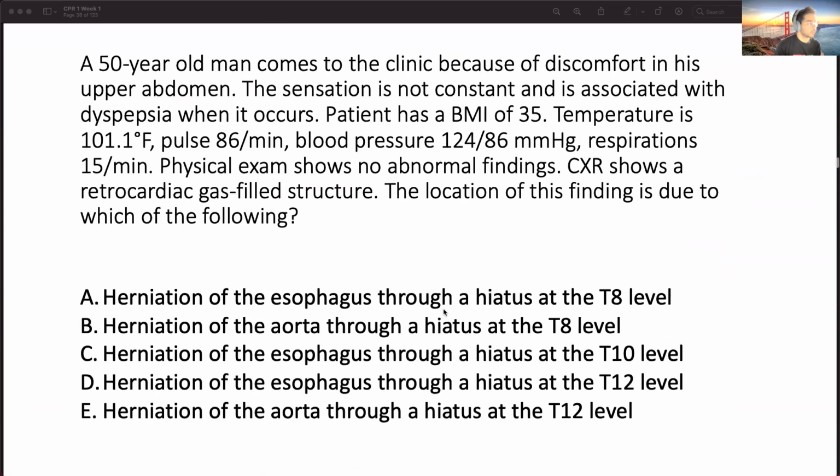Let's do another question. And I'm gonna make a nice throwback to your days of MSK with this question. Exactly, 3, 4, 5 for the phrenic.